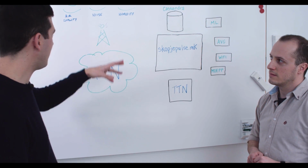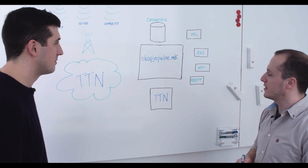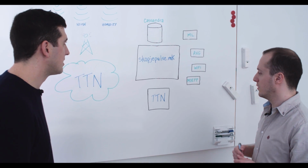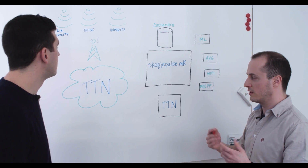That's great, so let's go over to the whiteboard and dig into this in more detail. Let's see not only how your solution was built, but also how the Things Network more generally built their solution. So explain to us how you're collecting the data and what you're doing with it. Yeah, sure. So Skopje Pulse is comprised of a set of microservices, or building blocks. And the most interesting one here is how we use the Things Network as a way to collect data.